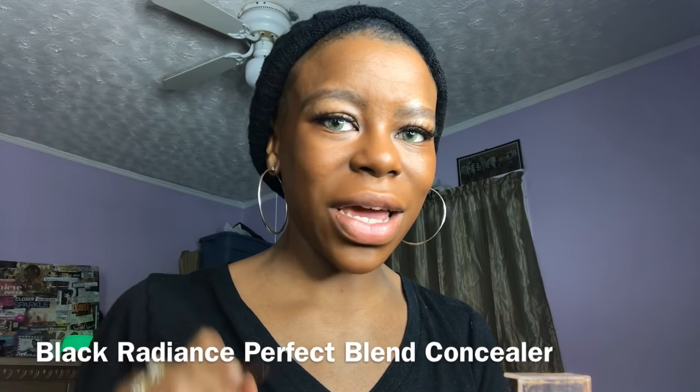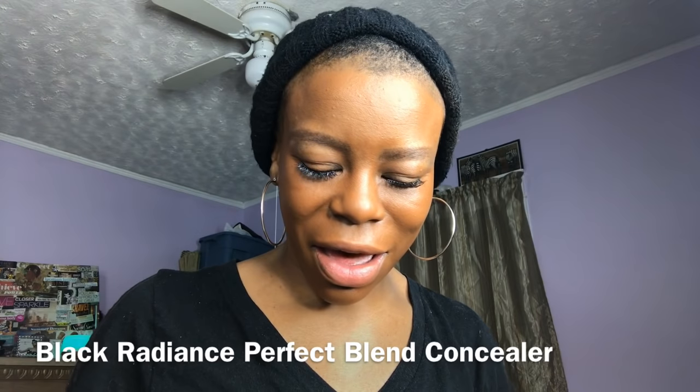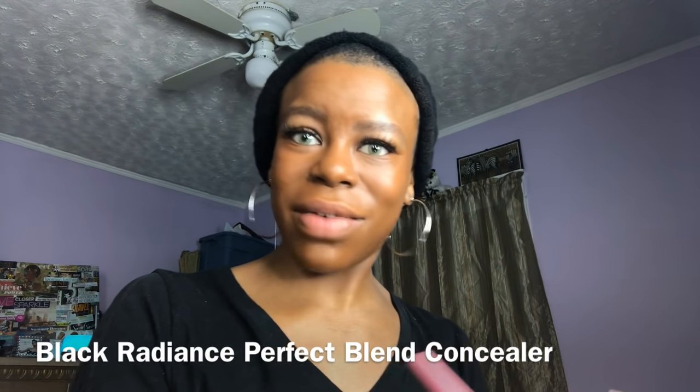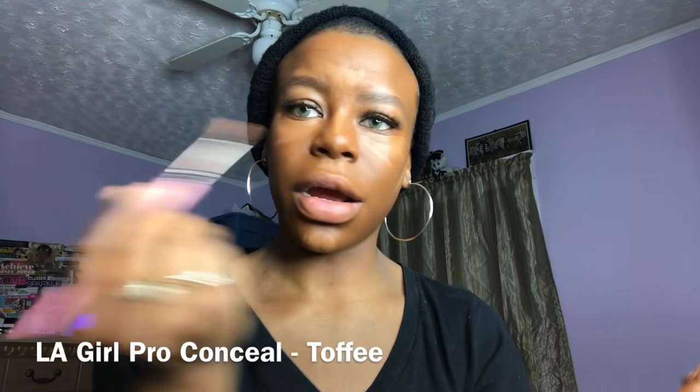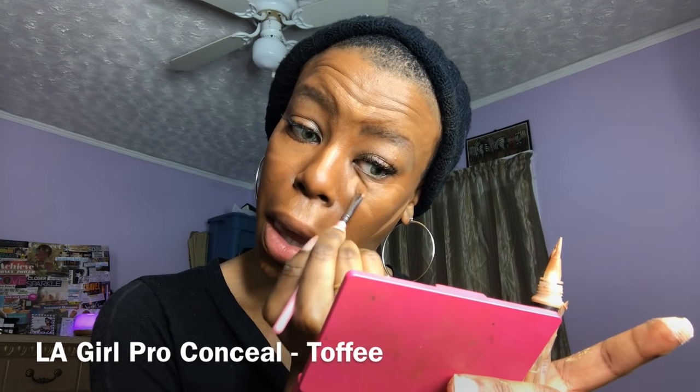So I went ahead and got my foundation on. Now I'm going to go in with some concealer so that we can highlight, clean my brushes, and don't recognize them. I do not recognize them for what they are when they're not dirty. That is crazy. I go in with LA Girl Pro Conceal, and this one is in Toffee, if I'm not mistaken. I usually go in with Fawn, but couldn't find it.